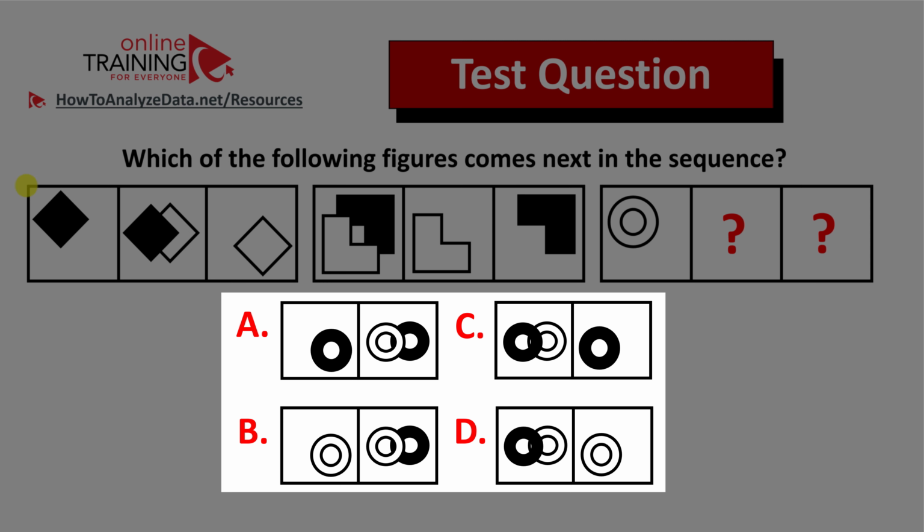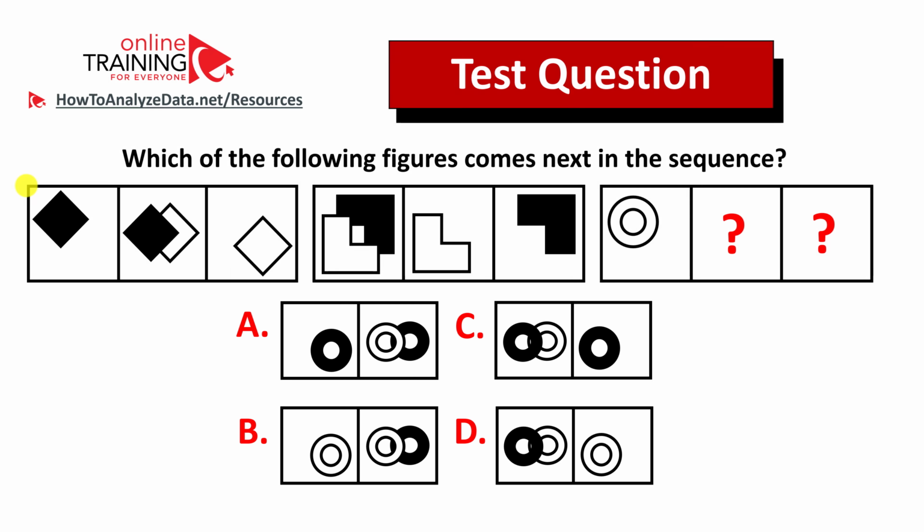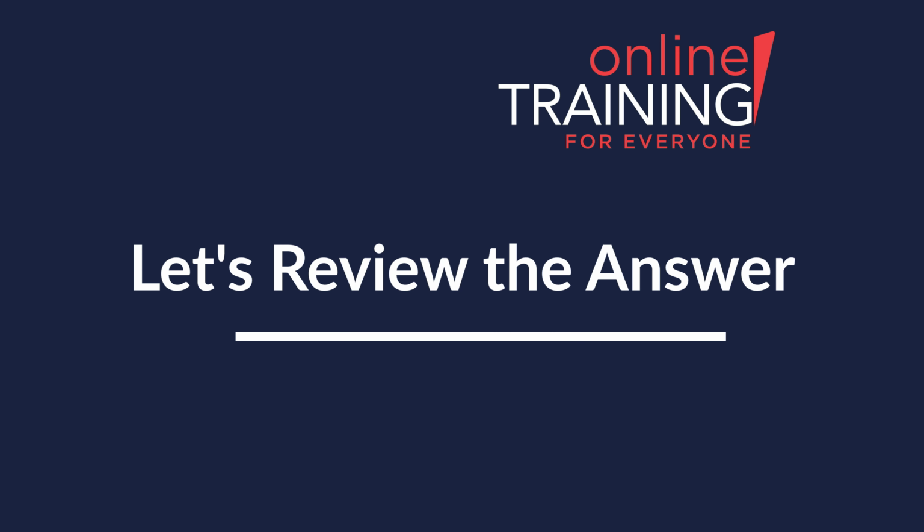Do you see the answer? Now might be a good time to pause this video for 10 to 15 seconds to see if you can recognize the answer. Did you find the answer?